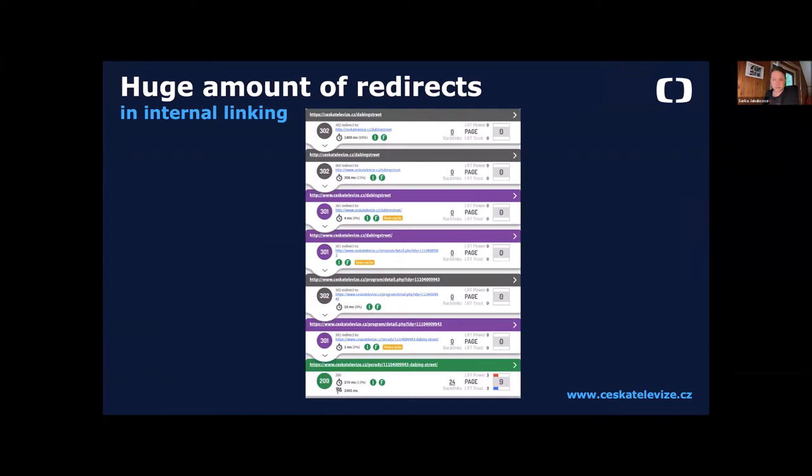And another problem was a huge amount of redirects in internal linking. The first URL is from an internal link, and it's from a banner on the website. And then it's followed with 7 hops to the final destination, as you can see. And Google follows just 5 redirects. You can see HTTP, HTTPS, with and without slash, different versions, 301, 302, completely messed.